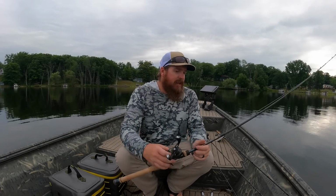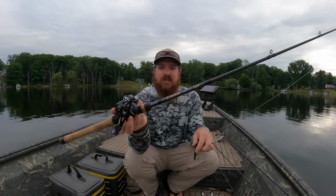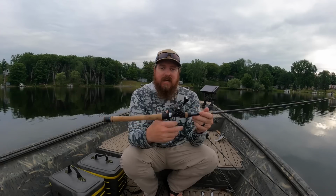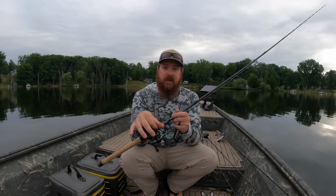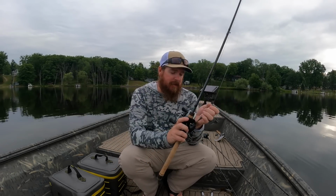So I grabbed very universal rods like this. The G Loomis, you guys know how much I love the MBRs. This is the 843C MBR paired with a Curado 70 MGL. This will throw almost anything. I'm throwing the topwater on it, but I could throw a spinnerbait on here. I could throw a shaky head, a finesse jig. I mean, there's so many things that I could do with this one rod, especially with 30-pound braid on it. I could do almost anything.